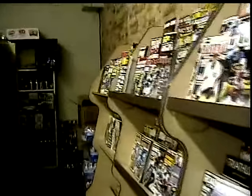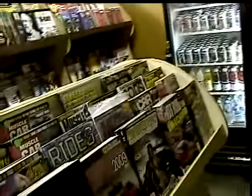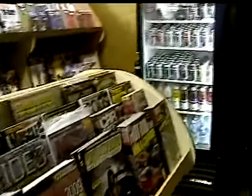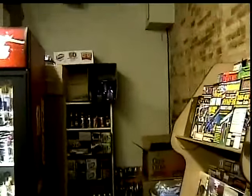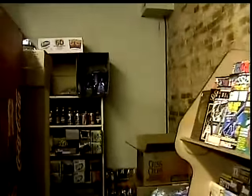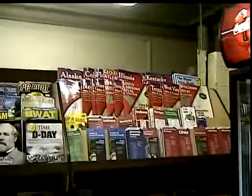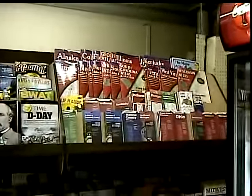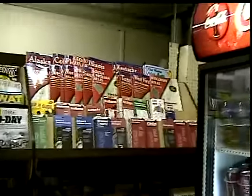Magazines, they got them. Just about any kind you want. Look at all these magazines. One of the coolest stores around. Chaloner and Company. They've been here for ages and ages. Maps, they got them right there. Look at that. Coca-Cola, a little plug for those guys.